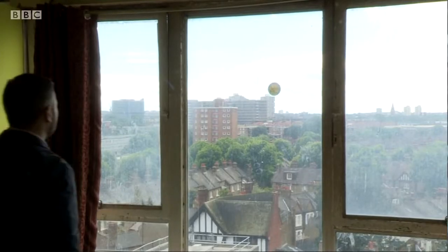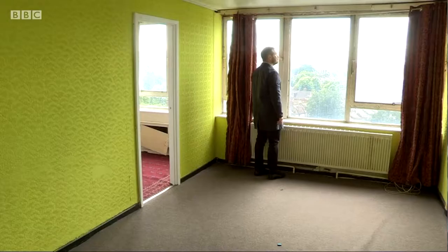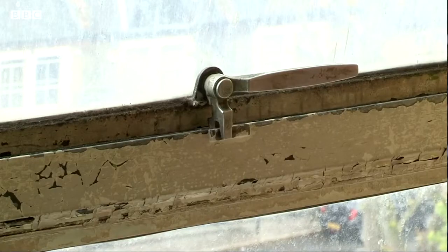OK, but I think I'd want to do a bit of research into that demolition date. What could it rent for? I think you'll be looking at around about £1,300 per calendar month.